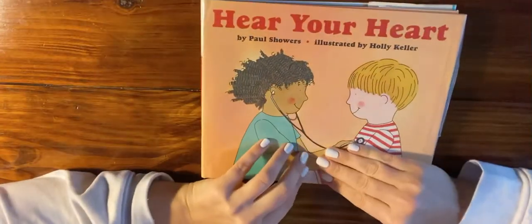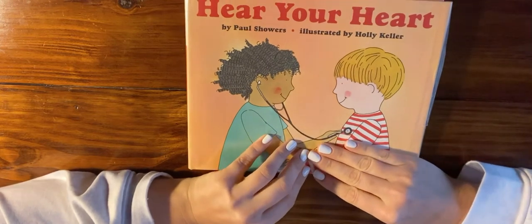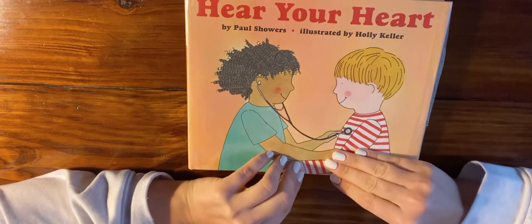So your heart is a very important part of your body, and it's a muscle that, when you exercise, gets stronger, and eating good foods helps your heart to stay strong and healthy as well.